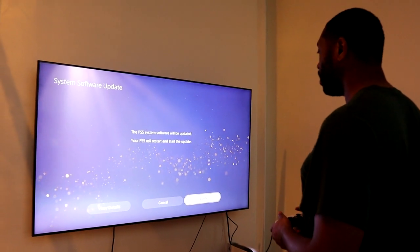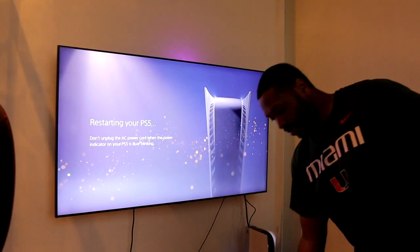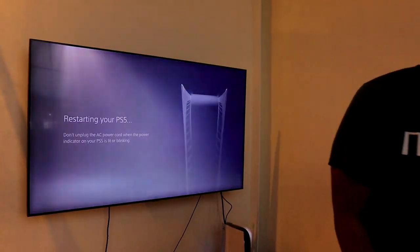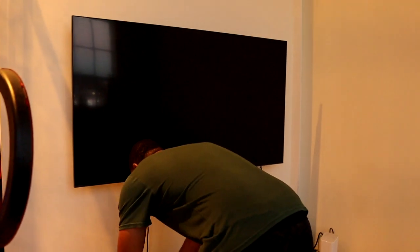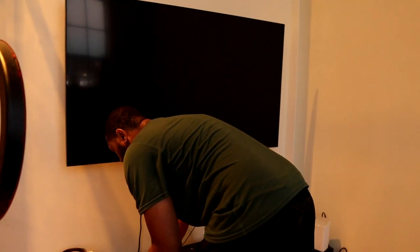Update now, let's see how fast it is. And we have the high speed internet, y'all. The highest speed you can get with Xfinity. So we have plenty of devices up in here. Put away your Smith and Wesson shank.